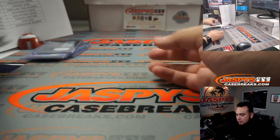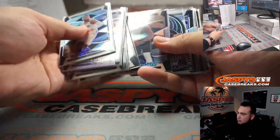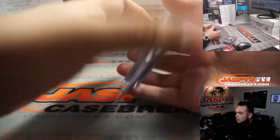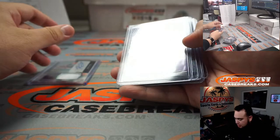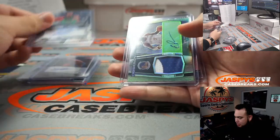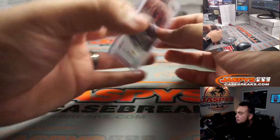Alrighty, guys. There you go. So, James, nice one with the Spurs. There you go, guys. So, there's all the base inserts. Then you got Keldon Johnson, Shake Milton, Latrell Sprewell, Tyus Jones, Eric Pascal, and Craig Ello.